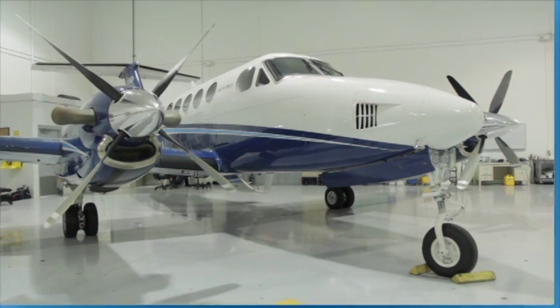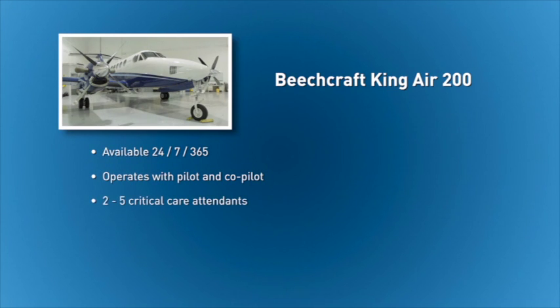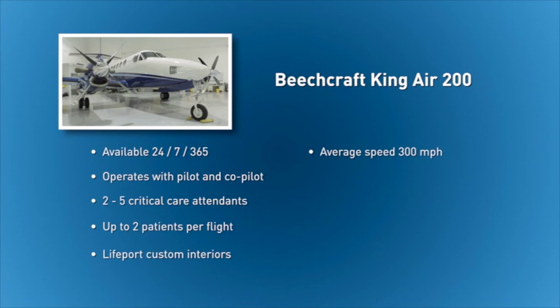Our fixed-wing aircraft, the Beechcraft King Air 200, is available 24 hours a day, 7 days a week, 365 days a year. This aircraft is operated with a pilot and co-pilot. It can hold 2 to 5 critical care attendants and up to 2 patients during a flight. The cabin features LifePort custom interiors. Its average speed is 300 miles per hour, with a range of 1,500 miles. It has short runway capabilities, which allows the aircraft to land and take off in more locations, allowing us to transport patients in the most efficient way possible.